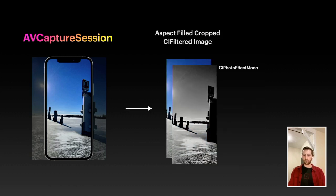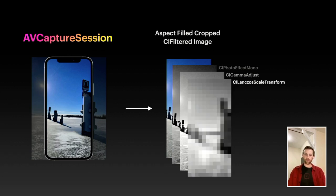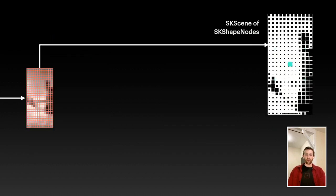From there, it's as simple as applying a bunch of Core Image filters. So I changed the image to be monochrome, boosted the gamma of it, sort of wash out the really light elements, and then resize it down. And what you end up with is this really nice 2D array of luminosity values. Now from here, this can be pumped straight to this SpriteKit scene of SKShapeNodes. I must have tried it with Core Animation layers when I first built it and seen a lot of performance issues, because I tend to avoid SceneKit at all costs unless I need to do a bunch of physics. But it works really well in this case because it's very straightforward.